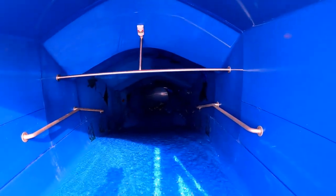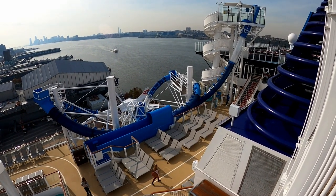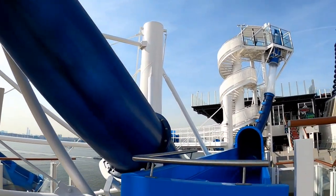There are two main water slides on the pool deck. This one is Aqua Racer, in which you go down on a tube, and on the other side is Ocean Loops, a more intense water slide that literally drops you and has you spinning around and ending in a splash.